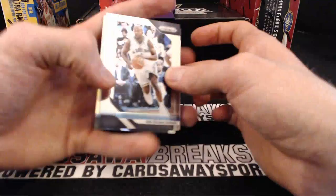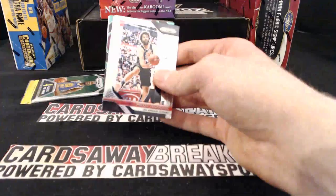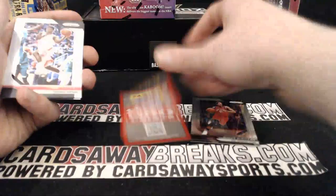Gordon Hayward, here we go. Silver Tyreke Evans, Vincent Edwards. Milos Teodosic, Nikola Mirotic. We got a green Emergent, Collin Sexton, Taj Gibson. Last pack. Let's see what we got. DeMar DeRozan. Points, unbelievable. Silver, Kyle Lowry, Reggie Miller.